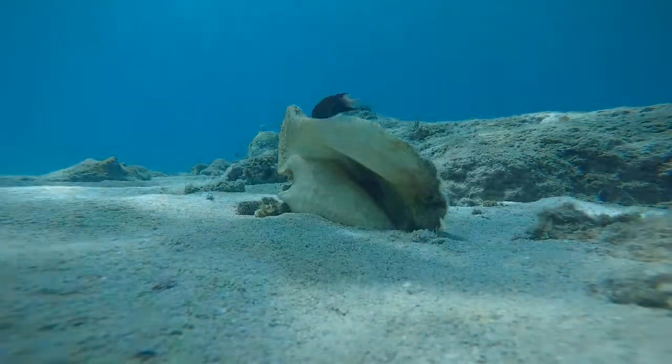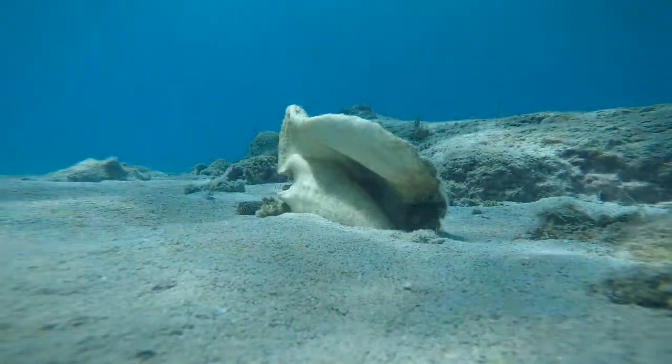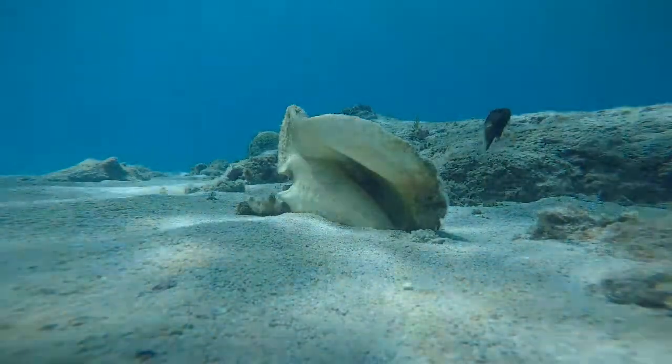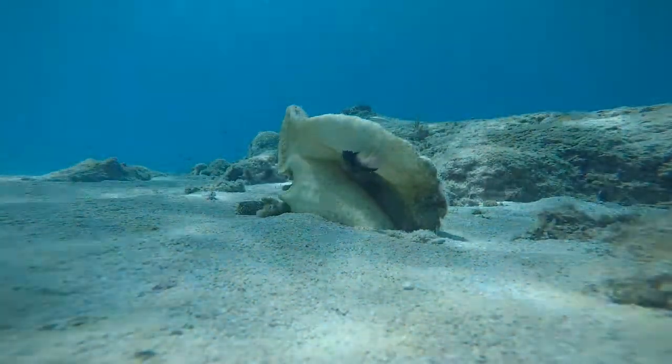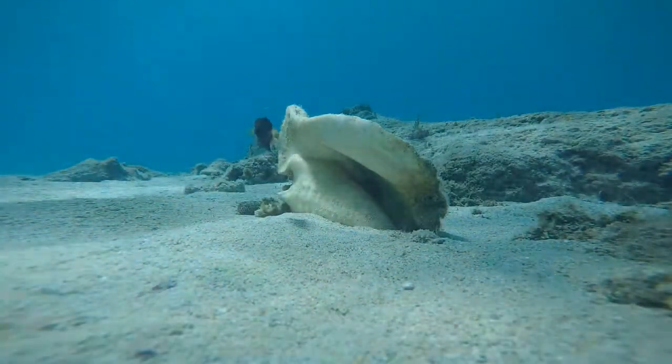As I was snorkeling in the west coast waters of St. Croix in the U.S. Virgin Islands, I saw an empty conch shell and went to investigate. The conch shell makes an excellent protective space for eggs, and you can see how the damselfish swims inside to make sure the eggs are still safe.